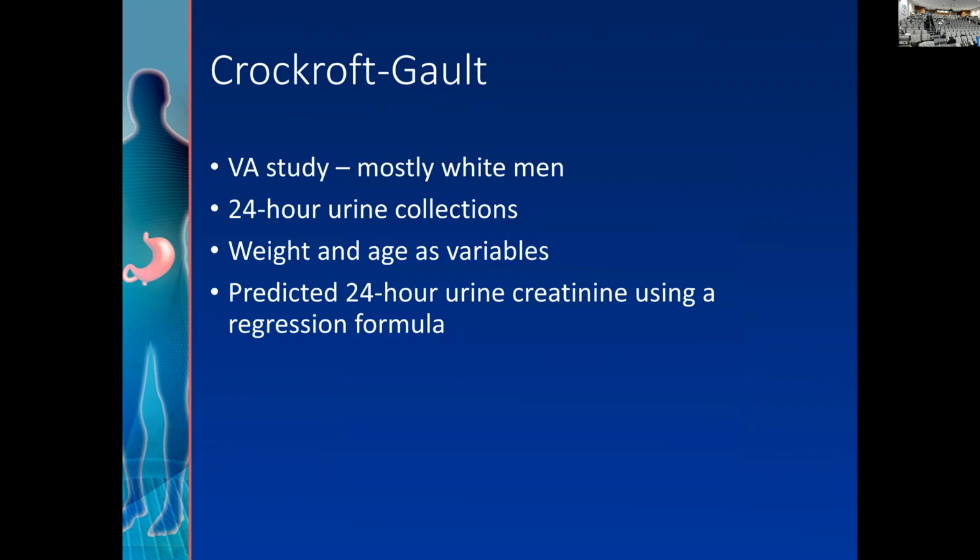Okay, how many people have heard of Cockroft-Gault? So Cockroft-Gault is what the PharmDs use at the VA. And what they did, this was a VA study of mostly white men. They did 24-hour urine collections, and I think they did an inulin test also. They used weight and age as a variable, and they produced a 24-hour urine creatinine regression formula.